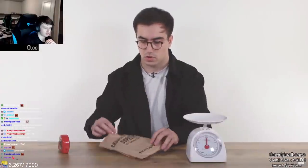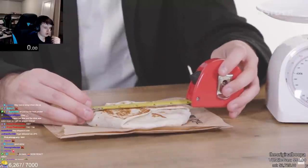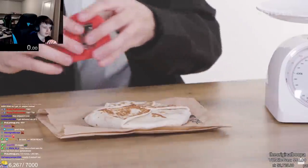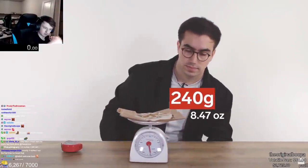Weighs the same. You have a Food Wars on every fast food place? But Taco Bell, dude. This is a Crunchwrap Supreme in the UK. I could make better? Oh, absolutely, but that doesn't mean it isn't good. And it weighs about 240 grams.